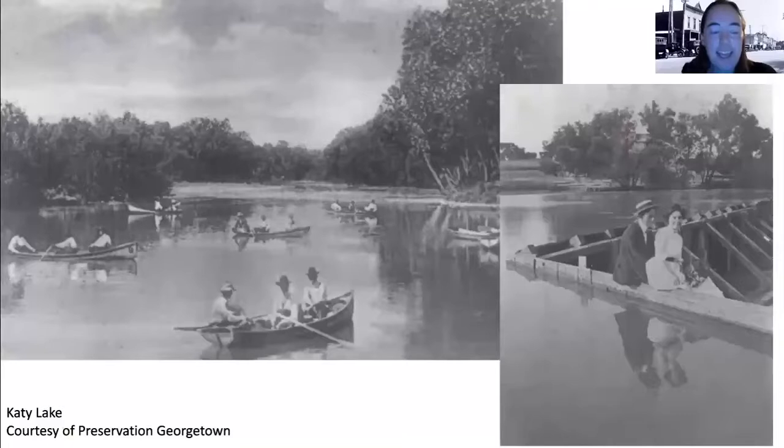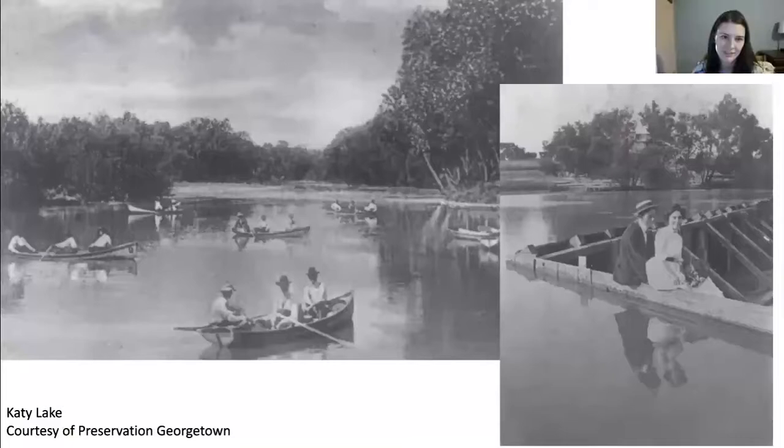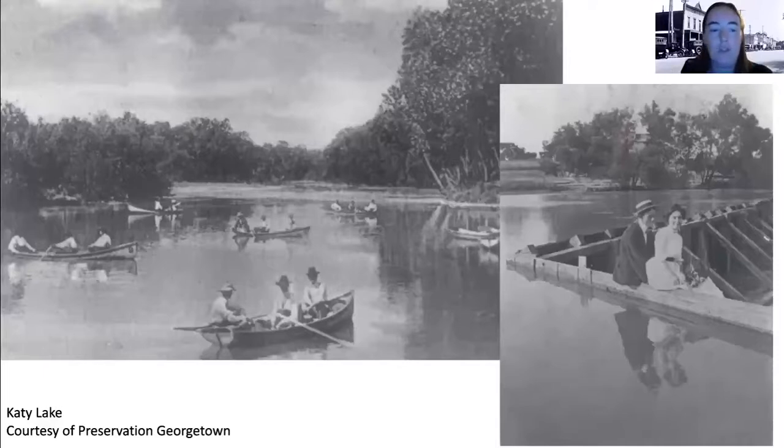So you talked about Katy Lake, and this is so fun for me because Katy Lake isn't something that we enjoy today the way that it was enjoyed in the past. And you were saying the Firemen's Parade ended up at Katy Lake. And when I'm thinking Katy Lake, I'm thinking Lake Georgetown, a really large man-made lake that also supplies the city's water. But this is a whole different endeavor. Yes. We talked about this back in May in a previous webinar, but if you want to remind everybody what Katy Lake is, because this is just really, really fun.